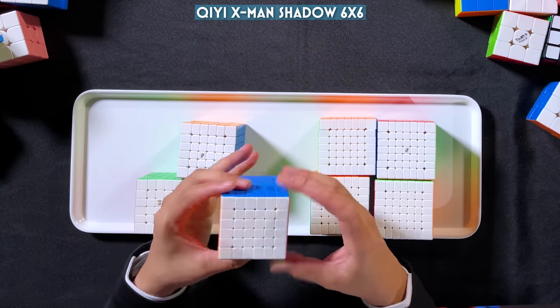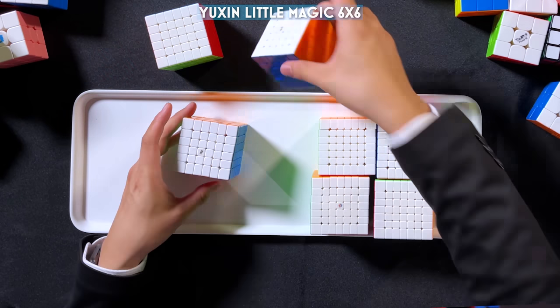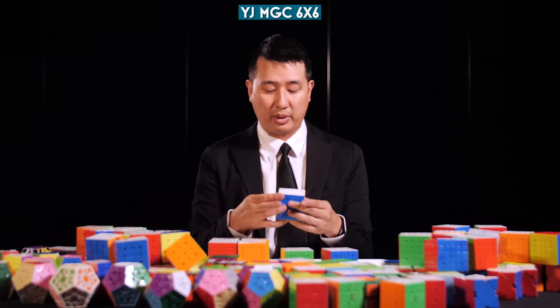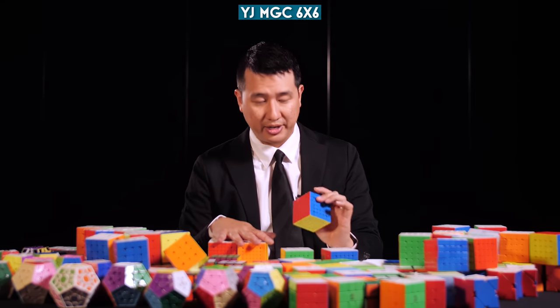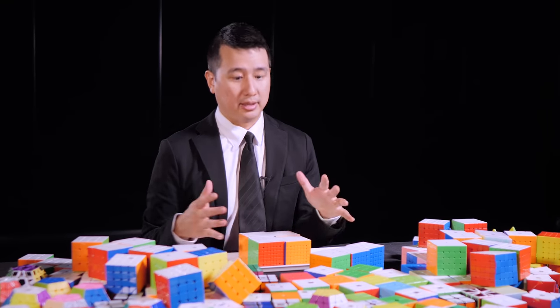The X-Men Shadow 6x6 version 1, a lot of people like it, I don't fancy it all that much. The Yuxin Little Magic 6x6, again, unbelievable price that it can even exist. And the MGC 6x6, this would be the one that I recommend, really, really nice. These are all magnetic 6x6s, by the way. I reckon that when you get up to the bigger sizes, magnetic cubes are the way to go. They just make turning so much easier. And because they're pretty long solves, you just want something that can turn comfortably.